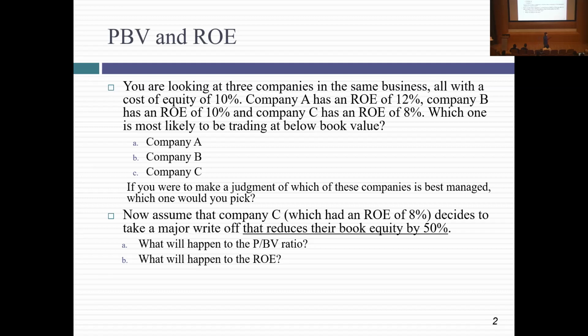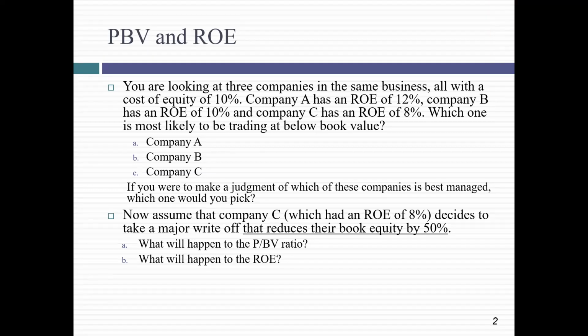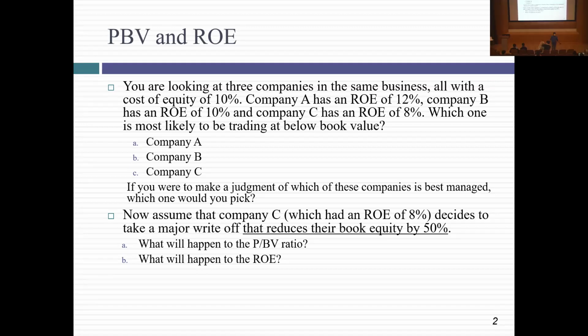I heard a C back there. What is it about C that makes it trade at less than book value? Or did I hear a C and I made up a no? I thought somebody said C from around here. Okay. And why do you think it'll trade at less than book value? If you earn a return on equity consistently that's less than your cost of equity, guess what people have to do? They have to attach a market price to your company that's lower than your book value.